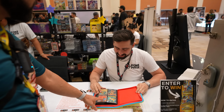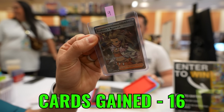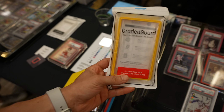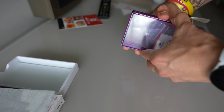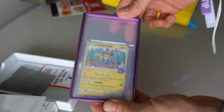So I made my way back to the convention hall, traded some more chocolate cards for some more waifu cards, as well as chocolate cards for some merch. I ended up getting a graded guard for one of the chocolate cards, so that was a really good deal. Then I came across these clamshell guards that I actually need for this chocolate Pikachu. I snagged one of these clamshell style guards, went back up to my room, and locked and loaded this chocolate Pikachu into this clamshell guard.